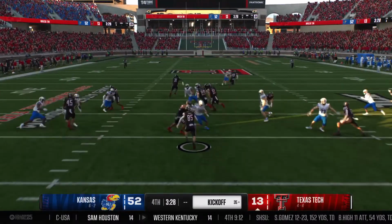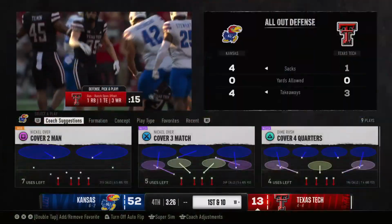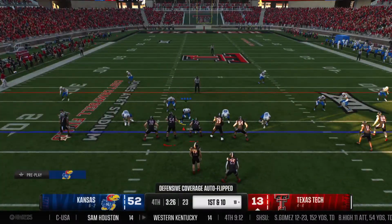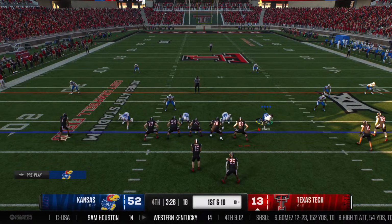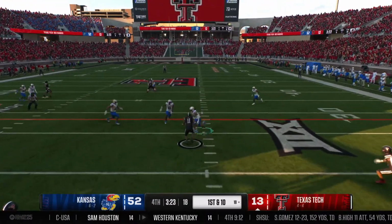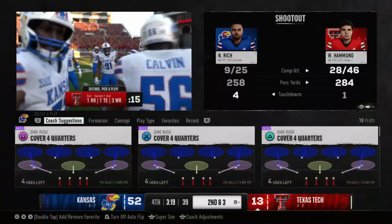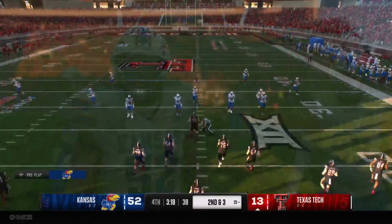He'll bring it out. He was looking for some running room, but not much to be found as he stops at the 18. Texas Tech ready to send the offense back onto the field. Dropping back, it's Hammond. He's right on target. Can't come in half-stepping to tackle this guy. Too much strength and power. He's up to the 25.